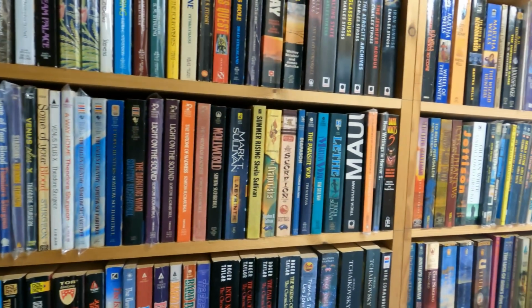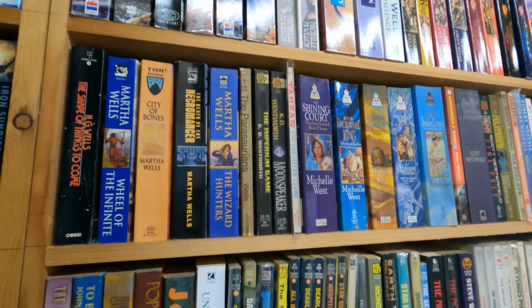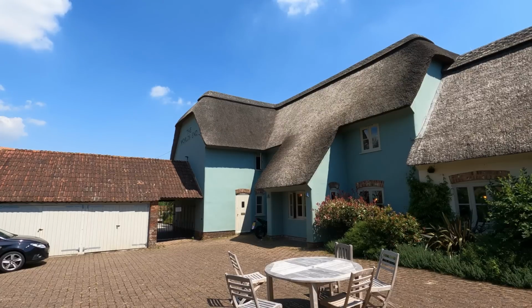But in the meantime, see anything you fancy, or if you can't see what you fancy, get in touch with Bob, he'll sort you out. So there we go. Most excellent. When I get home, you'll see the book haul of what I've picked up, and it's all lovely stuff.